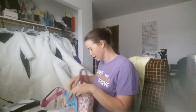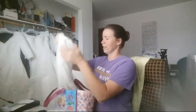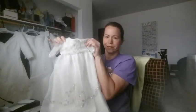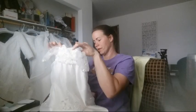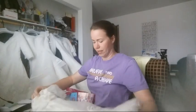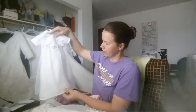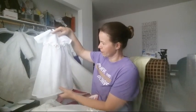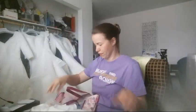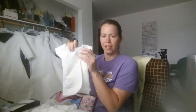And then here's one. This is a really fancy one that she had made. And they all tie up in the back. I mean, you don't have to try and get over a head or anything. And here's another one with a little embellishment on it. And they're all just adorable and soft. And this one has a kimono style front.